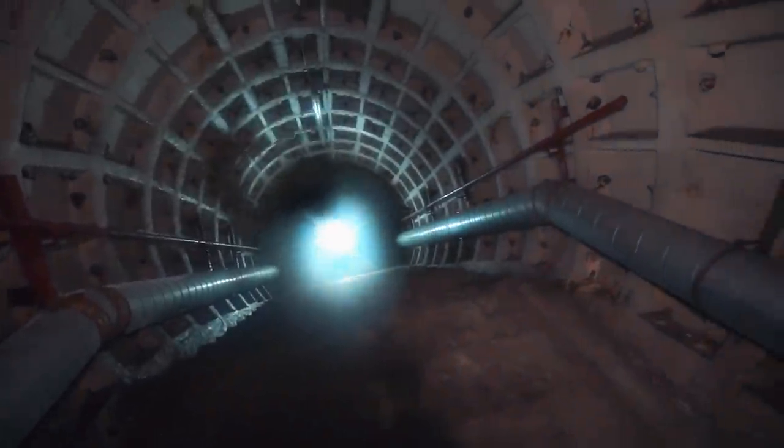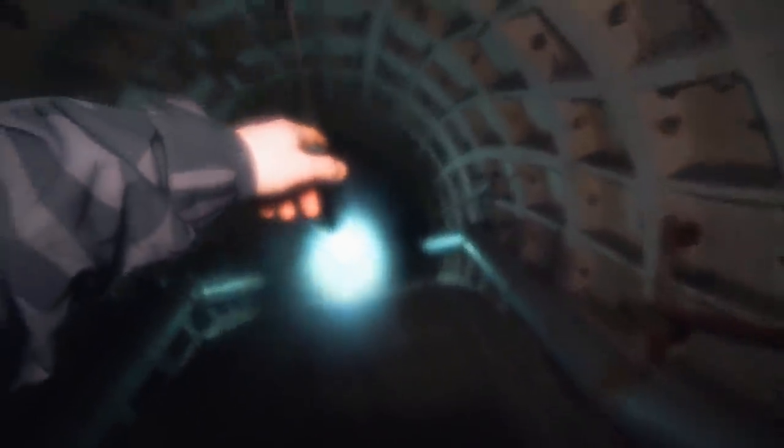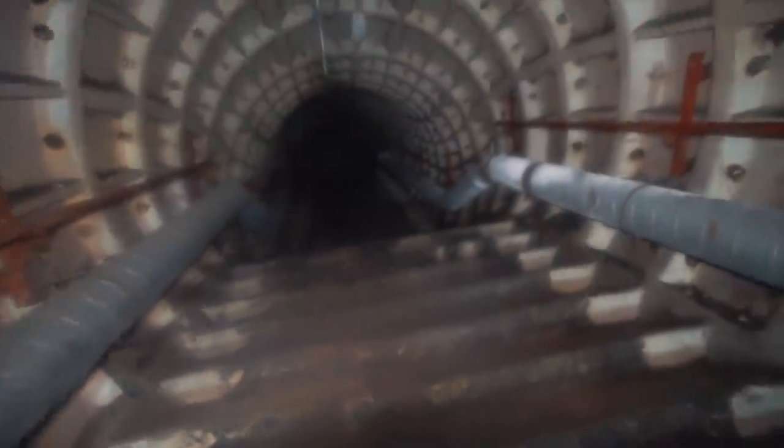Oh, mate, this is going further than the other one. Yeah. So in the last one, I think it must have been a block, like breeze blocked here. But this one keeps going. It seems to go around a bend up here. We'll see at the top.